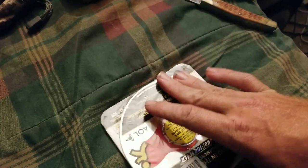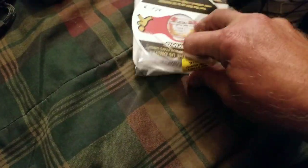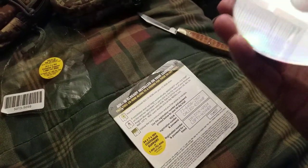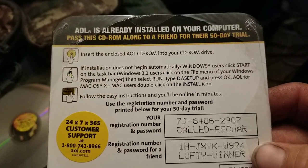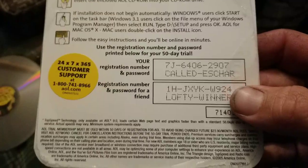Okay. Yep, 14-year-old plastic. Nice. And there's the CD. You know, never been used, all shiny and pretty. And your registration number and password. Already installed on your computer, pass the CD-ROM along to a friend for their 50-day trial. I guess you put in this code or something.